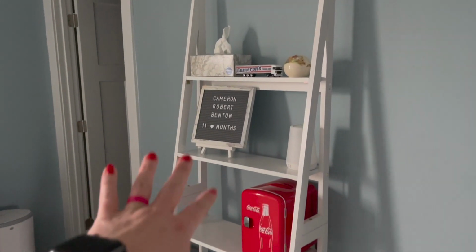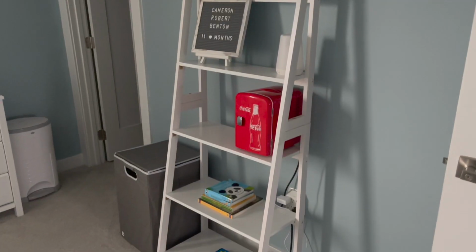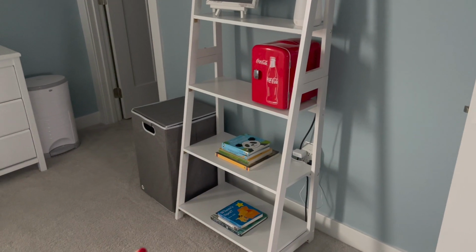So I put little trinkets up here, as well as some tissues, as you can see. And then down here are where more of the toys and the books usually are.